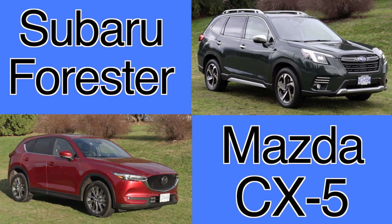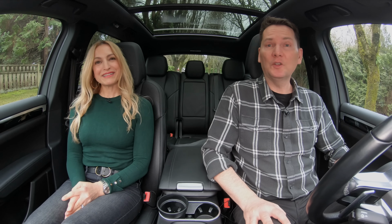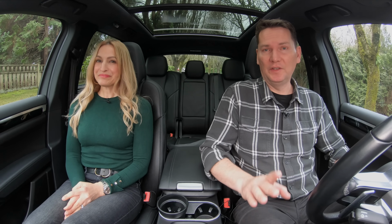We've got the Subaru Forester and the Mazda CX-5 in our comparison this week. I'll translate for Americans. That's a Mazda CX-5.